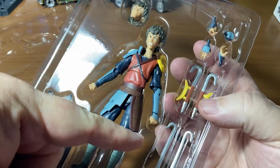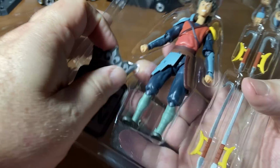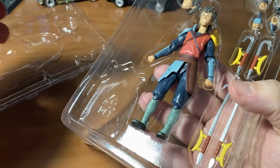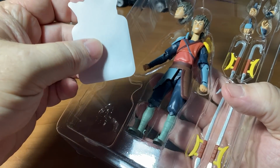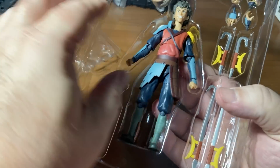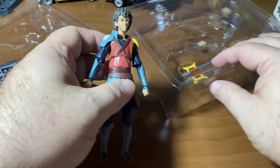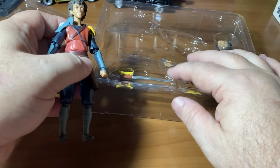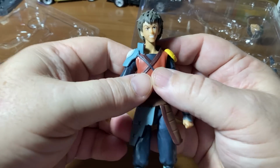He's got the fist hands on, which are incredibly tiny. He's also got this on his side right here. I don't know if this is a sticker or what. It feels like a sticker. I don't see where you're supposed to separate it, though. It could just be an insert. All right, the figure is straight out of the package. He's got 2 different types of long swords, which look like something from Mortal Kombat that I had. All right, straight out of the package.